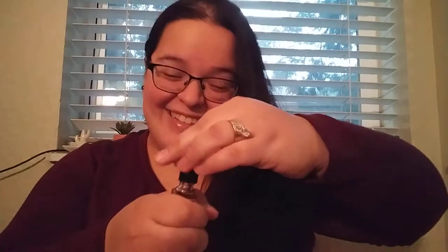So that was everything in this bag. All right, so also in the box I pulled out this Stetson Original Aftershave. Let's see what it smells like. If I can get it out, maybe. Come on. Let's see. Ooh, that smells good. I don't know what it is, but I think aftershave smells so bomb, you guys.